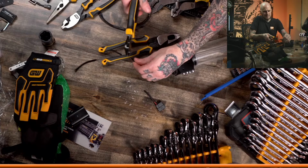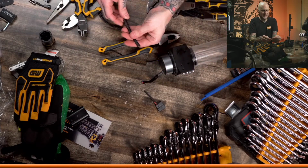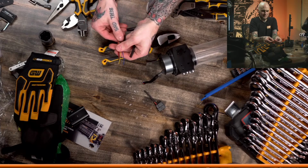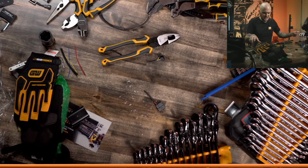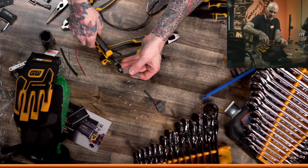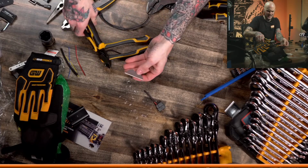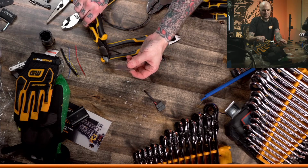Yeah, boom. And that's like zero effort. Granted, this is pretty small wire, but still. Oh, pure curiosity since I got glass to clean up here anyway. I don't know how well this is going to work. Oh, man. Dude, it just snipped the corner off that razor blade like it was nothing.